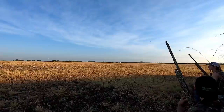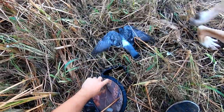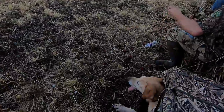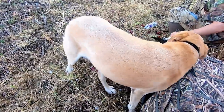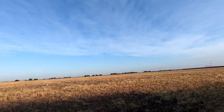I didn't lead him near enough. Good dog. Good dog. My bird. My bird. Go. Oh, watch out for my glasses, son. Damn, that's a young bird. No wonder he decoyed two different times. Oh, that's a dog. That's a good boy. 9 years old, just a trucking. That's a good dog. Hold on, hold on.